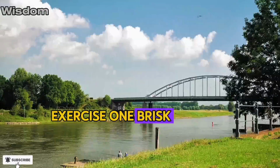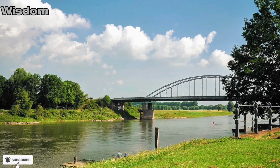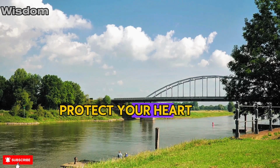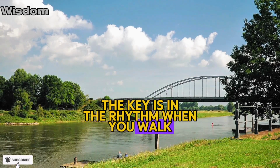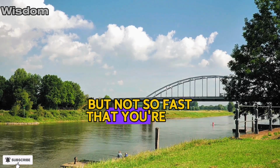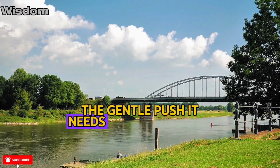Exercise 1, brisk walking. Brisk walking might sound simple, but for folks in their 60s, 70s, and beyond, it's one of the most powerful tools to protect your heart and steady your blood pressure. The key is in the rhythm. When you walk at a pace that makes your heart beat a little faster, but not so fast that you're out of breath, you're giving your cardiovascular system the gentle push it needs to stay strong.